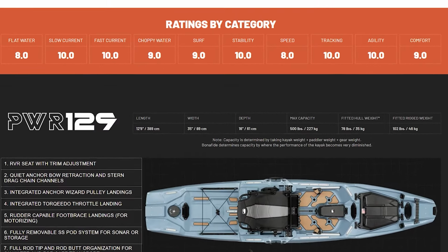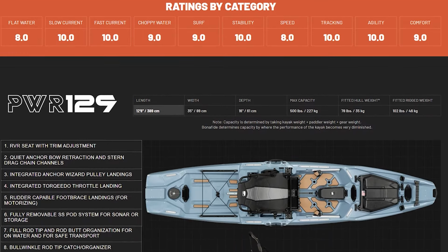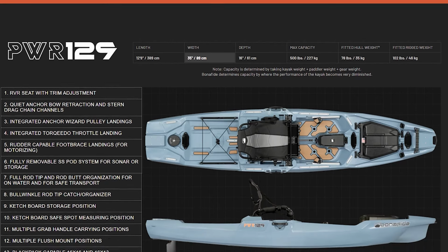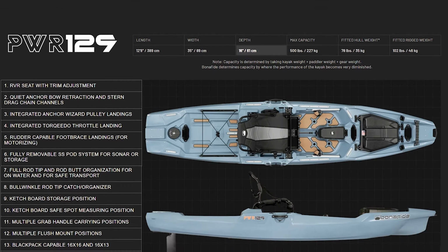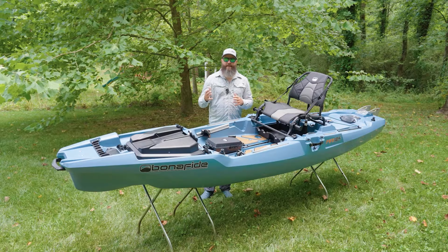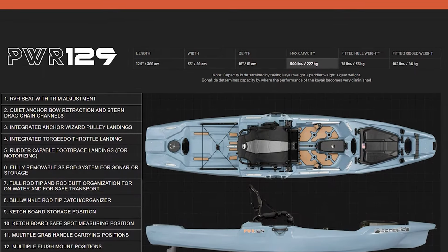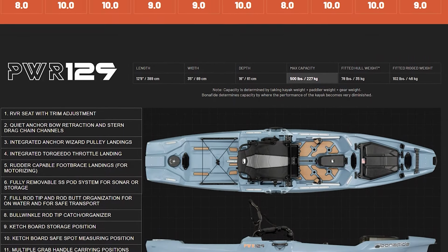The PWR 129 comes in at 12 feet 9 inches long, hence the 129 part. It's 35 inches wide and about 16 inches deep. I think it's interesting that they actually list the depth on their website, which is key, especially if you're thinking about where this boat's gonna fit, where it's gonna store, and how you're gonna haul it. It's kind of nice to know the overall depth of the boat. Also, it has a capacity of 500 pounds, which is huge.